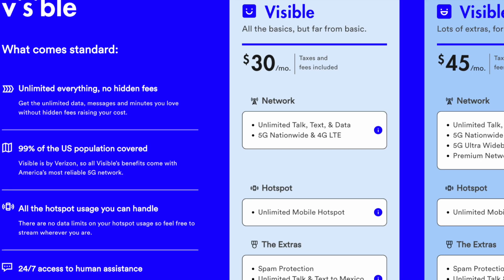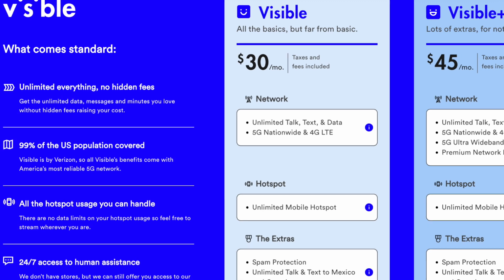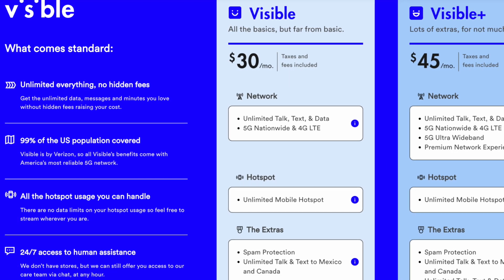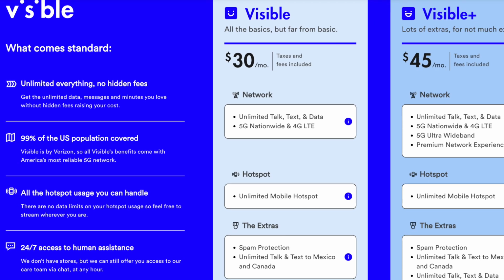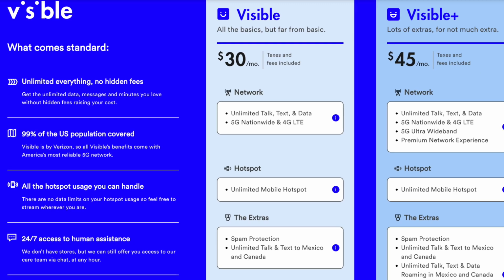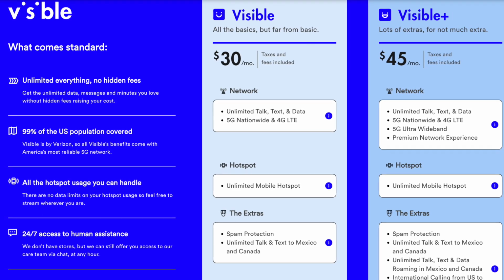So overall for me, I don't think I'll upgrade to the Visible Plus plan. I didn't really see a big difference in terms of speed, and while it's nice to have those extra features and perks, I just don't see the cost of doing it. So what I would do if I was upgrading, I would just stick with the $30 plan because it's pretty similar to the legacy plan and the ping time should be much better.